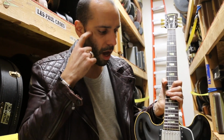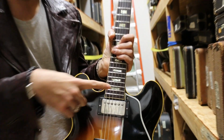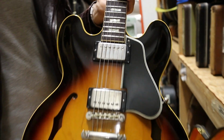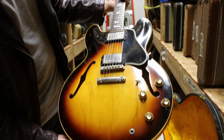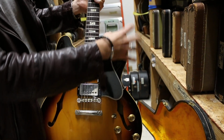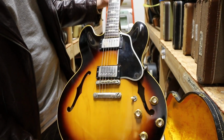There are dot inlays up through 1961. In 1962, we start to see the block inlay markers, and it'll stay like that all the way into the 70s. But this is also right when the body style starts changing. We start getting out of the Mickey Mouse ear ones that you see in the 59, 60 era. And short guard as well by this era.